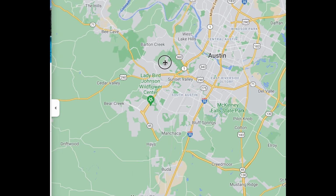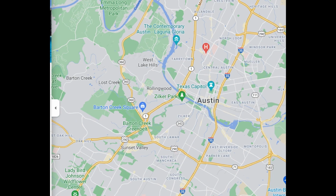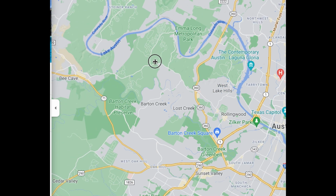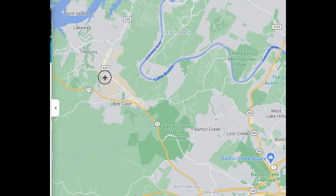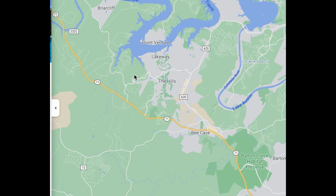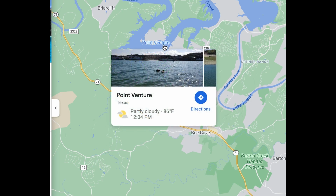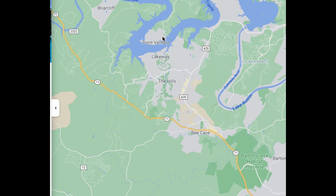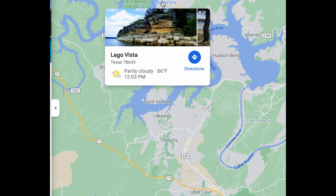While I'm here, I'll show you west of Austin, okay? Because here's downtown, right? When you get into West Austin, you've got Bee Cave over this way. You've got Lakeway. Point Venture is kind of on this little island part. And on the north side of this is Lake Travis. On the north side, you have Lago Vista.